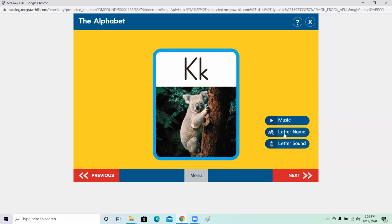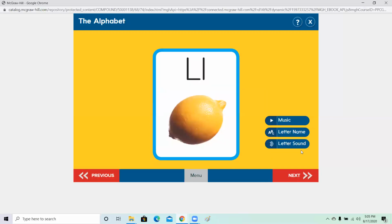What's the name of this letter? K. And what's the sound of the letter K? K. One more time. K. Koala. Excellent. Next letter. What's the name of the letter? L. And what's the sound of the letter L? One more time. Lemon.